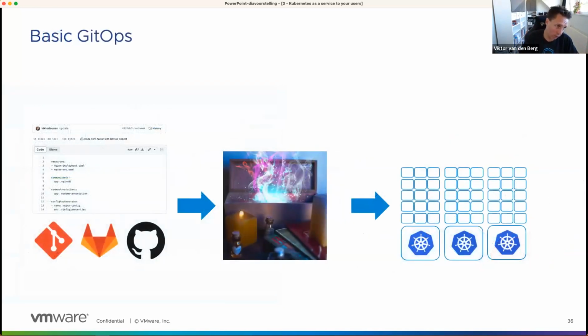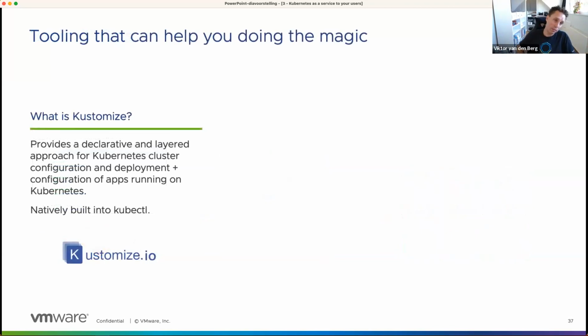So how does it work? If you look at basic GitOps, then we need some kind of Git repository, maybe using GitLab or GitHub or another solution. Then some magic is happening, and then our Kubernetes cluster is configured, or an application is deployed, or whatever you need to have there. And then the question is, of course, okay, the magic in the middle, what's the magic about? So we're going to look at different tools that are helping us to do this magic in this environment.